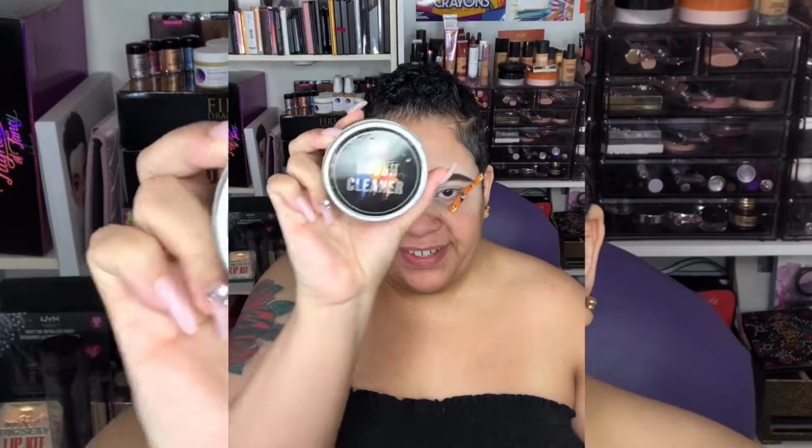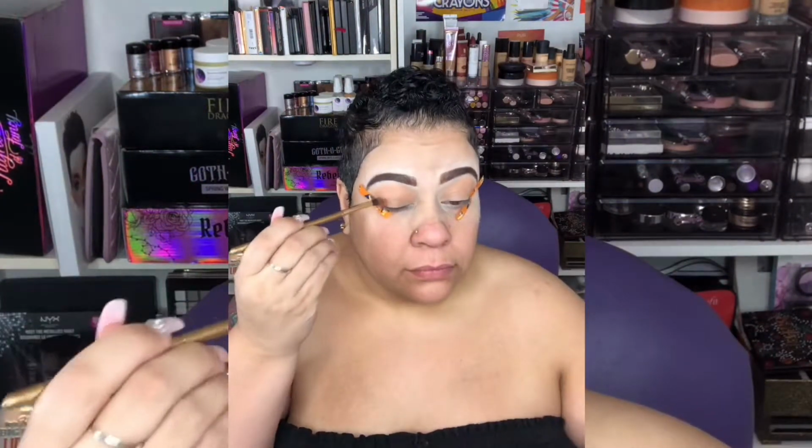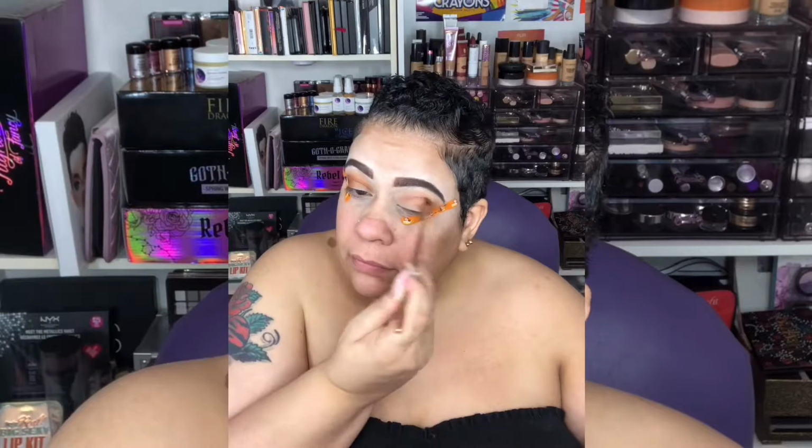I will be using the Crayon Case Brush Cleaner to clean my brushes as I go. All right, I'm gonna use Katsina as my transition color. Cameroon. Next, I'm gonna go into Dakar, this beautiful orange here.